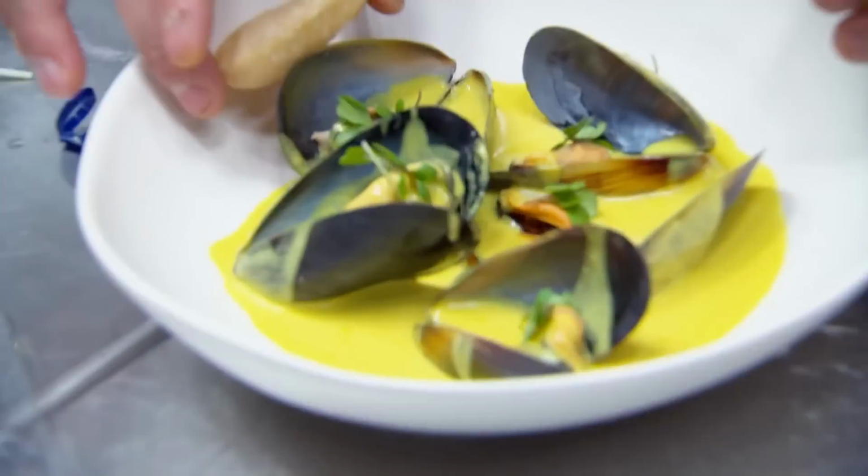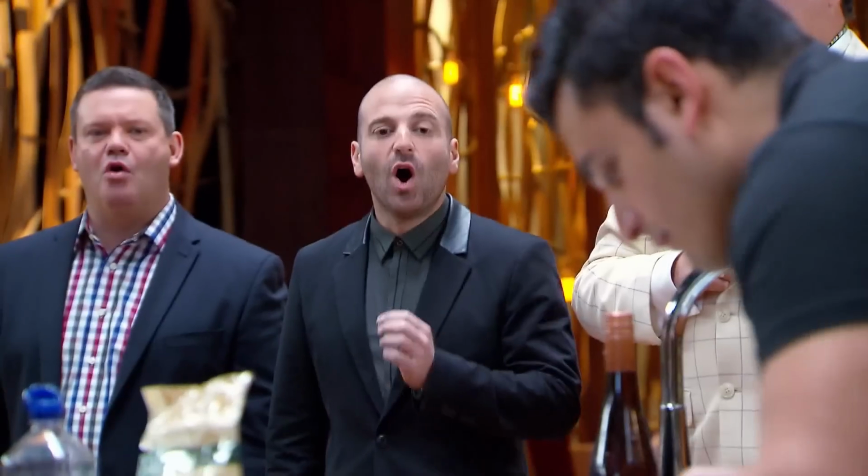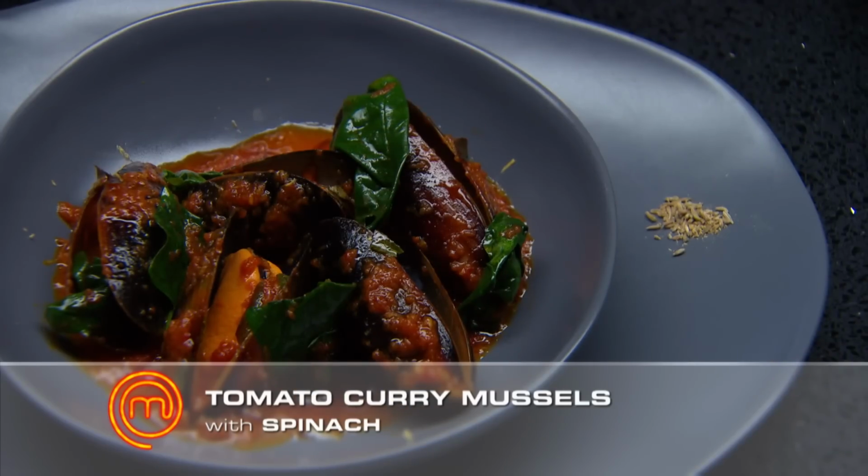Right, guys, 10 seconds to go. 10, 9, 8, 7, 6, 5, 4, 3, 2, 1. That's it. Right, guys. The duel is over. Well done, guys. Emma, what's yours? Tomato curry mussels with spinach.